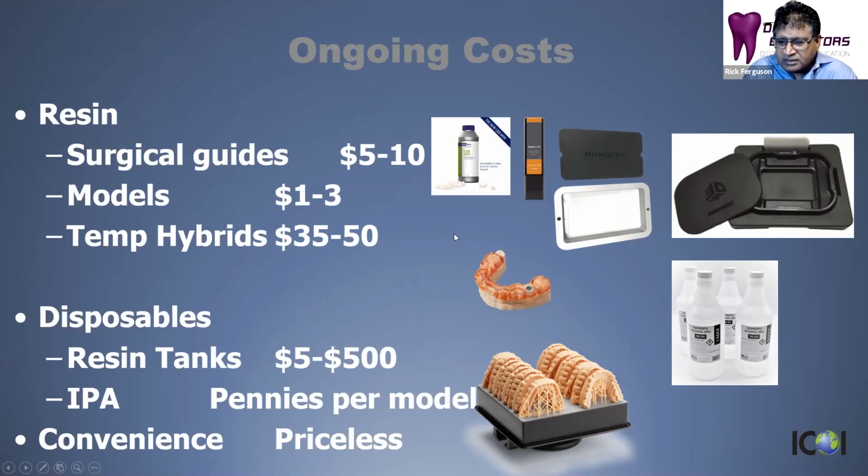The software costs vary by the software you're going to use, but with the Blue Sky Plan software, which we're using for the vast majority of our surgical guides, it's about a $15 cost added to this. So you can see, in the $20 to $25, $30 range, we can create our own surgical guides. Models we're printing for about $1 to $3 a model.